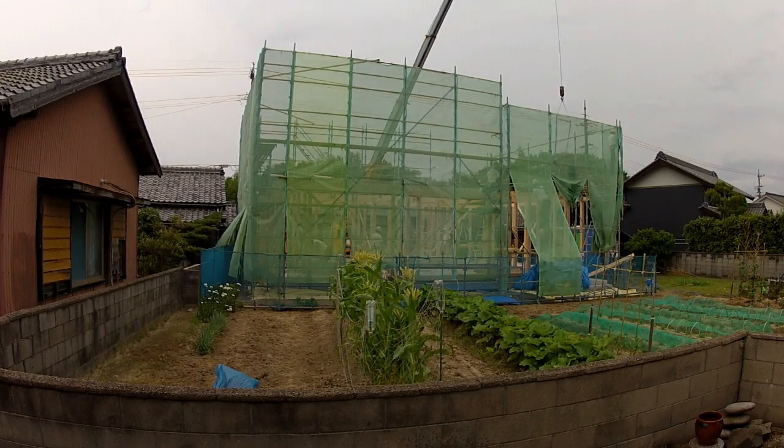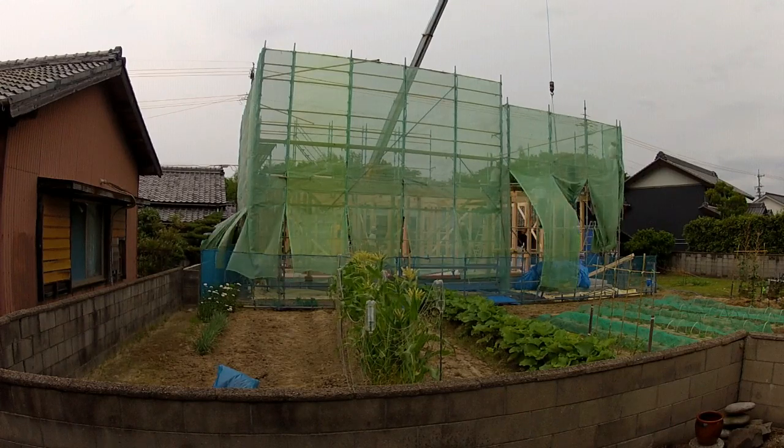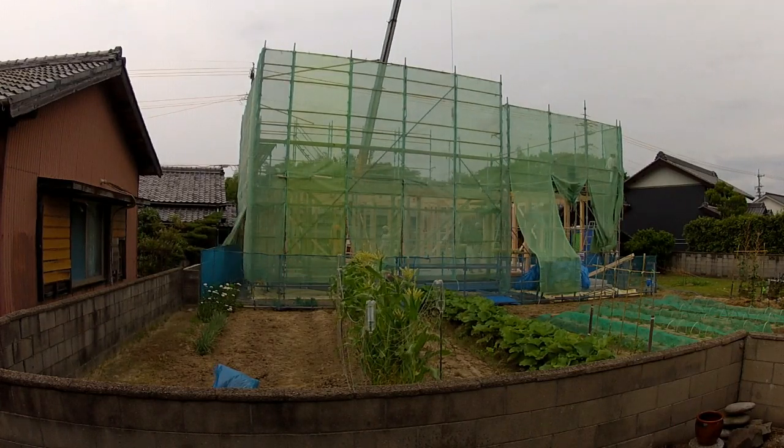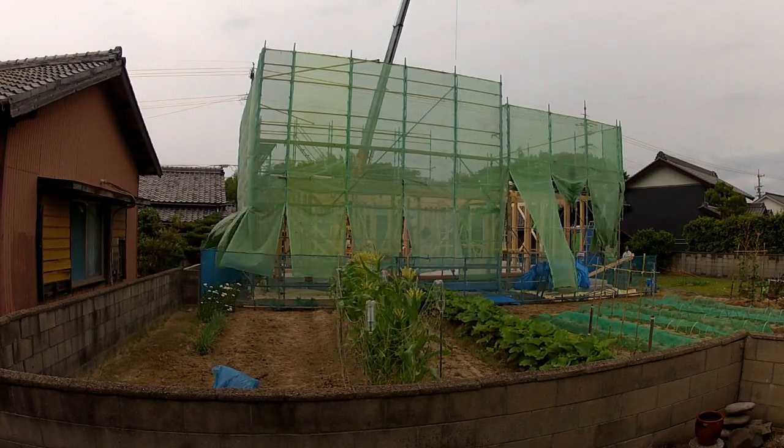So I thought you guys might be interested to see how much work the average builder can get done in a day in Japan. Sort of a bit famous for this, aren't they?